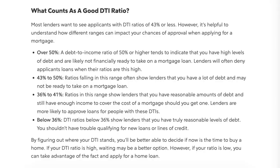In simpler terms, it's pretty much how much money you have after all your expenses. And so most lenders like to see that ratio below 43%, although it can range slightly, but the lower it is, the more likely you are to get approved for the loan.